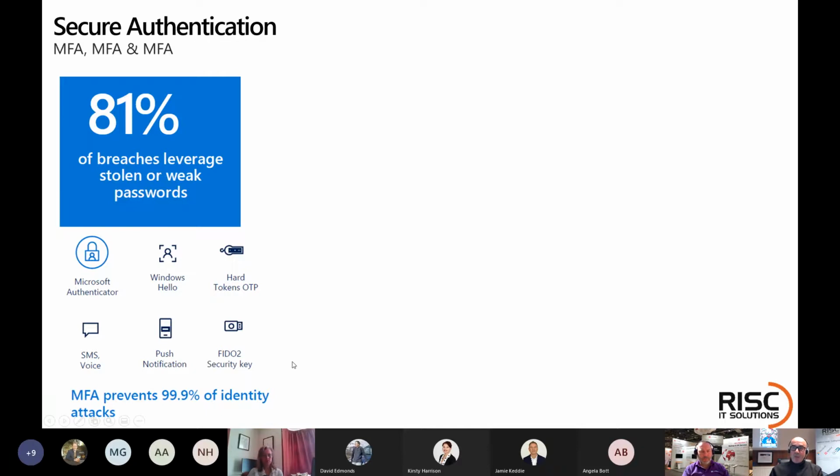So if you work in an environment where maybe a phone's not allowed for whatever reason, or it's a factory environment where it's not suitable to have a phone, then these hardened security keys are another way of doing this. So, you know, without wishing to labour the point, as it says, MFA will prevent 99.9% of identity attacks, and that is the number one way that hackers will try and get into your organization.